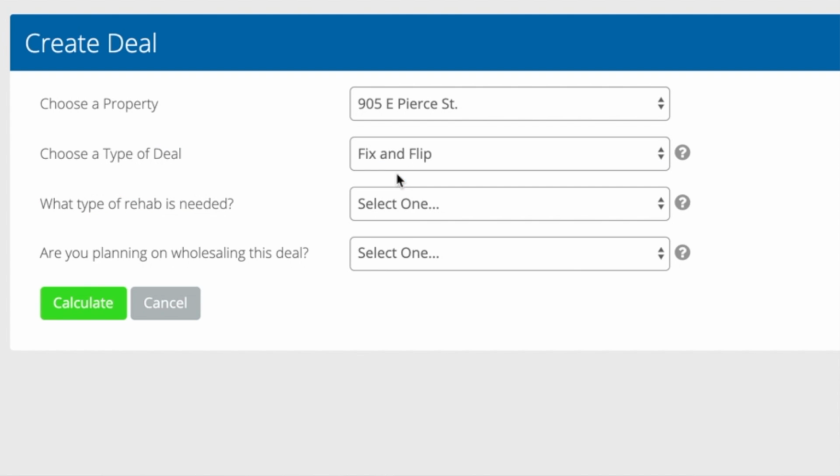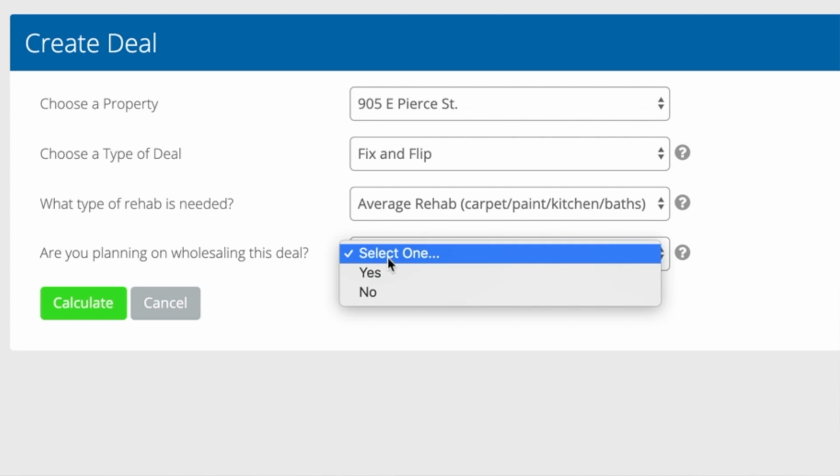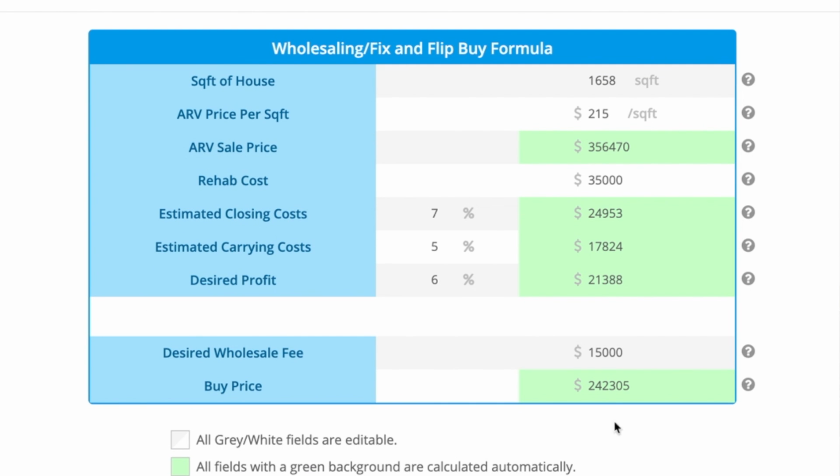We're gonna choose fix and flip. Then, for now, we're gonna put average on the rehab. And then we're gonna put wholesale, yes, and we'll put a $15,000 wholesale fee. And then we'll click calculate. And you can see here what it does is it pulls up my calculations, all my numbers here.